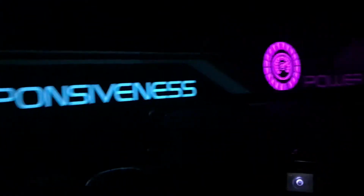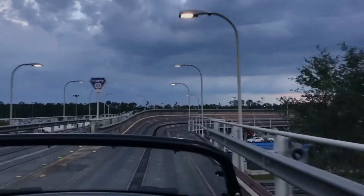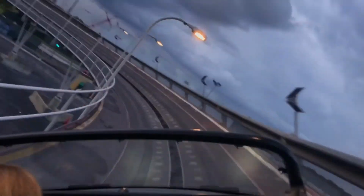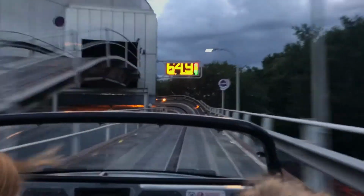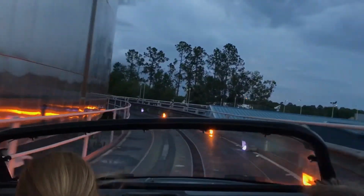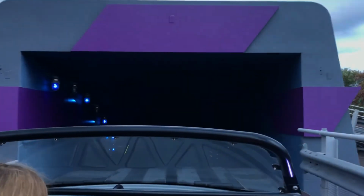Here comes the final test. Energizing for power test. Oh boy. It's a brake check.